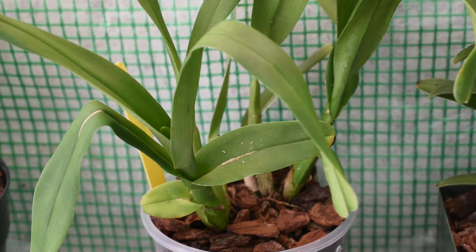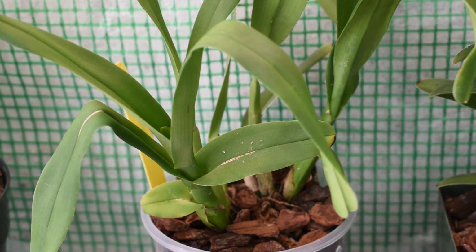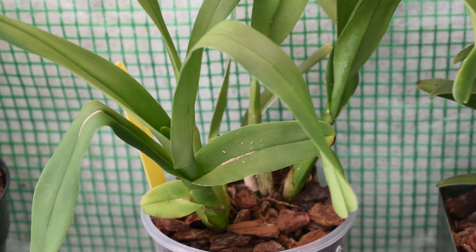So I've gotten into a habit of using the rocks. Not only that, but it adds weight to my pot. So when my dogs do come in here or they're playing around, the plants don't fall off, you know. But yeah, that's why you see a lot of rocks in there.